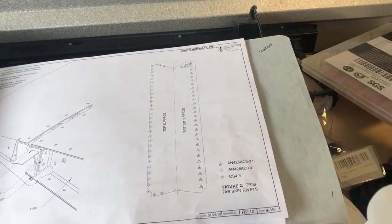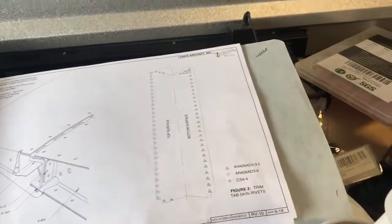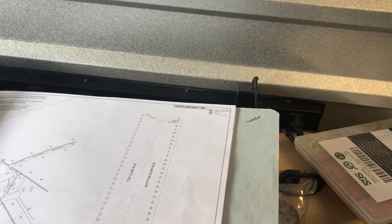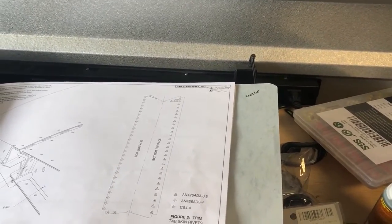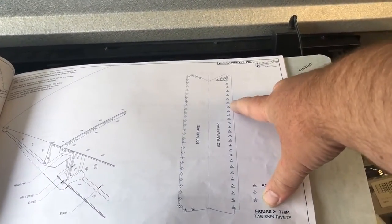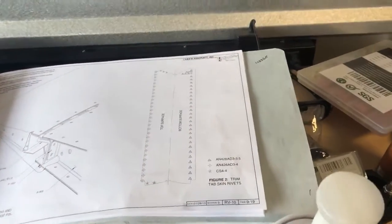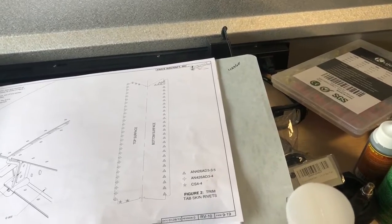These need to be dimpled, not countersunk. You don't countersink skins. Depending upon the thickness of the material, which is 0.05, will determine if you can dimple it or if you have to countersink it. So let me go back. Skins get dimpled. Underneath spars and stuff possibly could either get countersunk or dimpled depending upon the thickness.